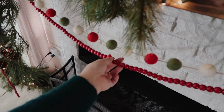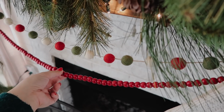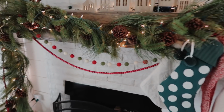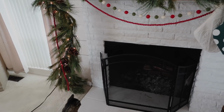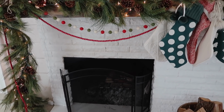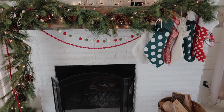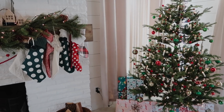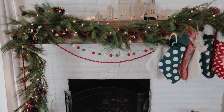And then I had to get some red beads because I feel like this was such a staple in the 90s. All of our trees always had those on them. So I wanted to just dangle it throughout the garland. And I love that. I think it looks so cute. I was really trying to make this still look pretty and classy, but also old school, if that makes sense. I don't know, I'm really feeling all the colors this year, so I'm really happy with everything.